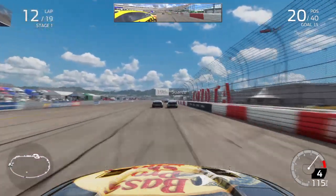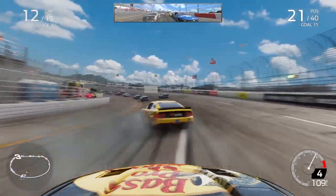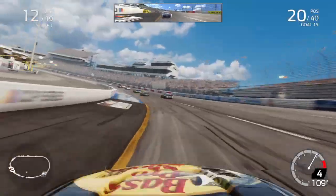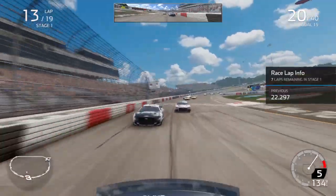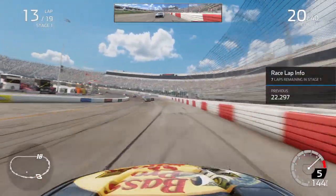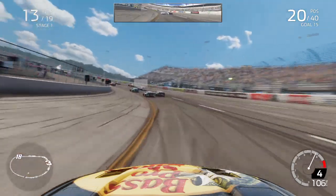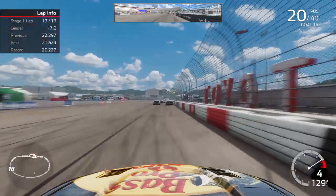34 keeps hammering us in the middle of the corner and sending us all over the place. I'm just going to let him go, let him do his thing. We'll straighten him out. There we go. That's one way to dispose of a rival. Just let them hit you, then they almost spin it going in the corner. So there we go. Now we've finally got some clear track. We can race again. And we have cracked the top 20 as well.